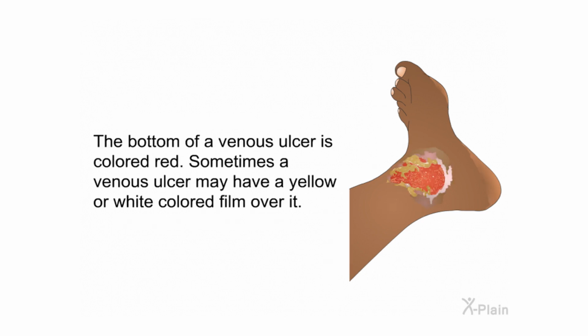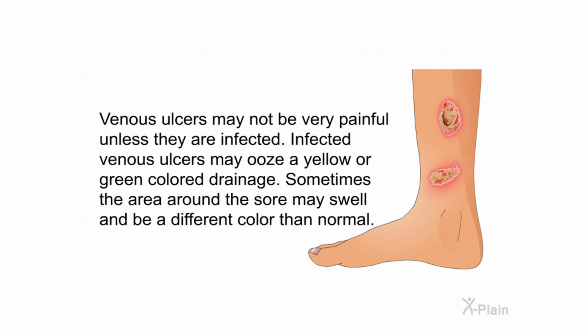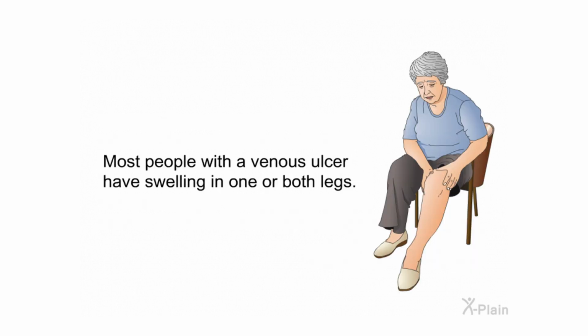The bottom of a venous ulcer is colored red. Sometimes a venous ulcer may have a yellow or white-colored film over it. Venous ulcers may not be very painful unless they are infected. Infected venous ulcers may ooze a yellow or green-colored drainage. Sometimes the area around the sore may swell and be a different color than normal. Most people with a venous ulcer have swelling in one or both legs.